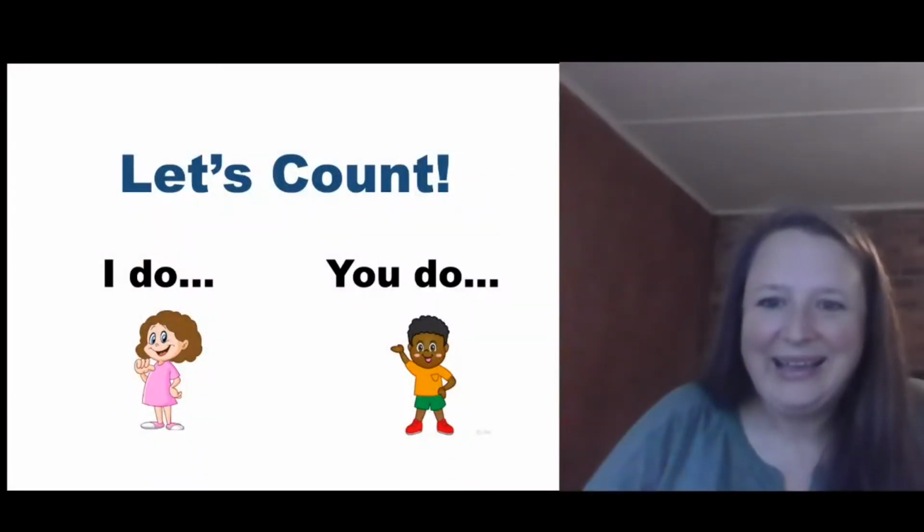What did we read last time? That's right. We read Chicka Chicka 1, 2, 3. We don't have a new book today, but we do get to play with our numbers. So what are we going to do to warm up our brains this morning? That's right. We are going to count.